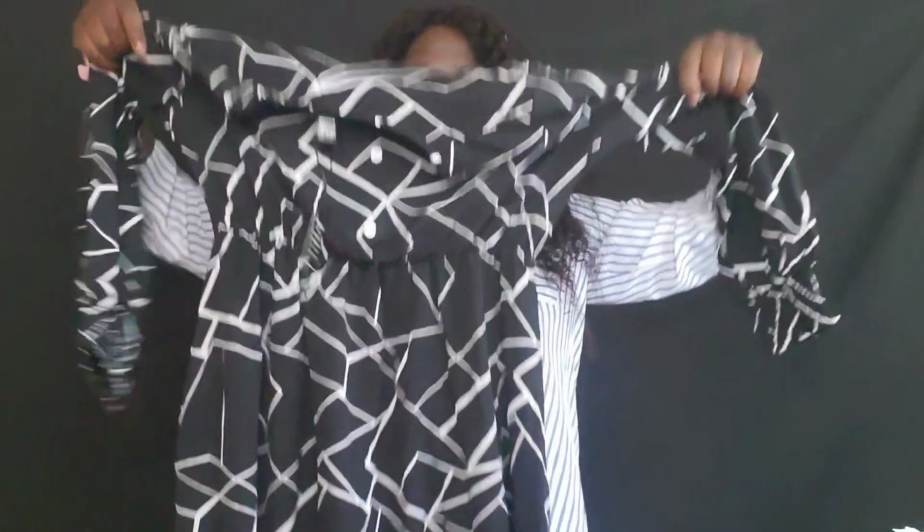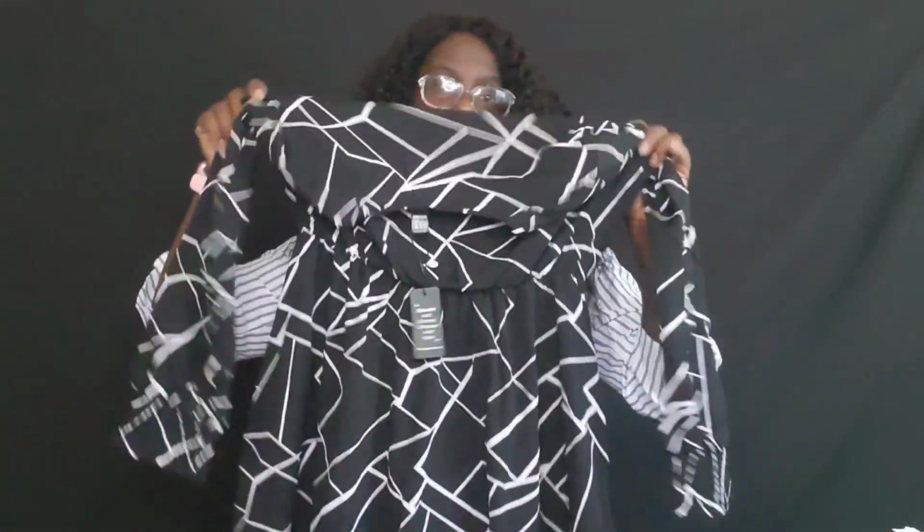So these all fit me. I ordered these in a large. I could have probably done a medium as well, but to be on the safe side, let's go with the large. Ooh, now this one, it's long. Like I said, they had a lot of dresses. They had some for spring, winter, summer. Or whenever it's just chilly outside, or whenever you want to wear long sleeves, here you go.